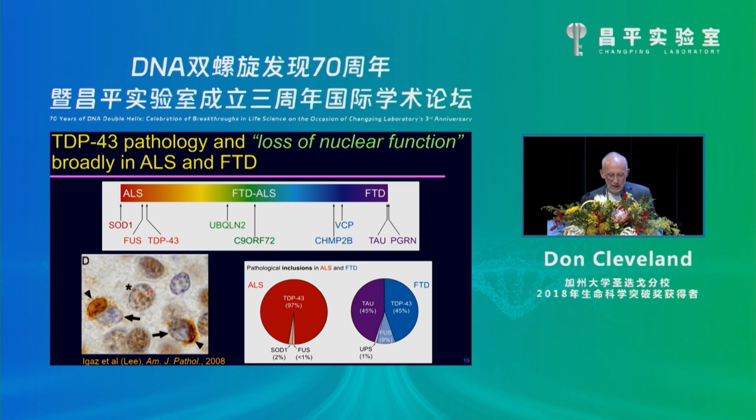But in disease, in almost 100% of ALS, for some reason, TDP-43 fails to be imported correctly into nuclei, and it accumulates in these cytoplasmic aggregates. But you can see you have this nuclear clearing, and that's true in almost 97% of ALS, and half of the second most frequent dementia, called frontotemporal dementia.